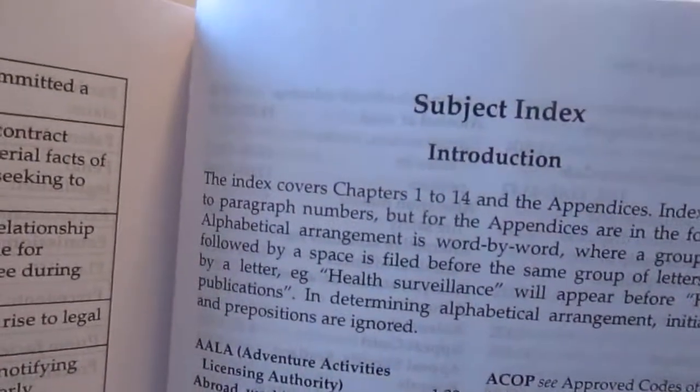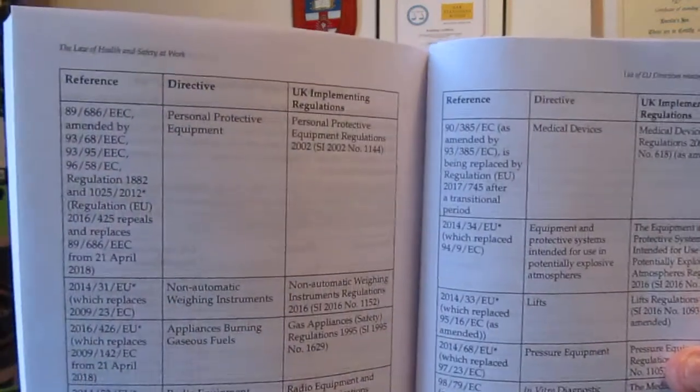You can see there's the actual index there. It's a subject index, and it tells you how it's actually structured. So that if you're looking for anything in particular, you will find that information. We do have appendices with this particular work, which gives you an idea of some of the very detailed information that Rachel has included. Now on the front, there's the front cover again.